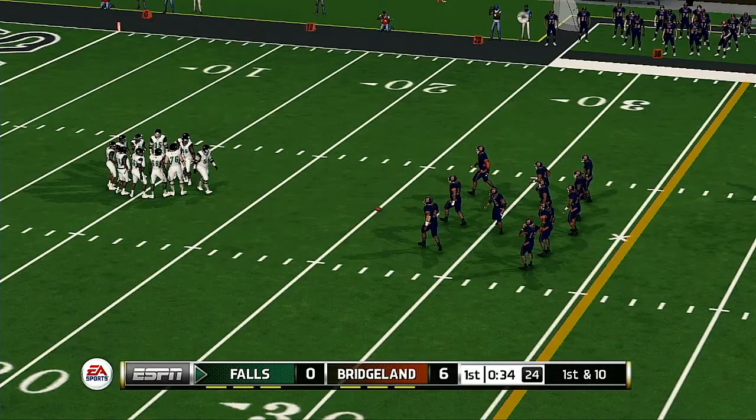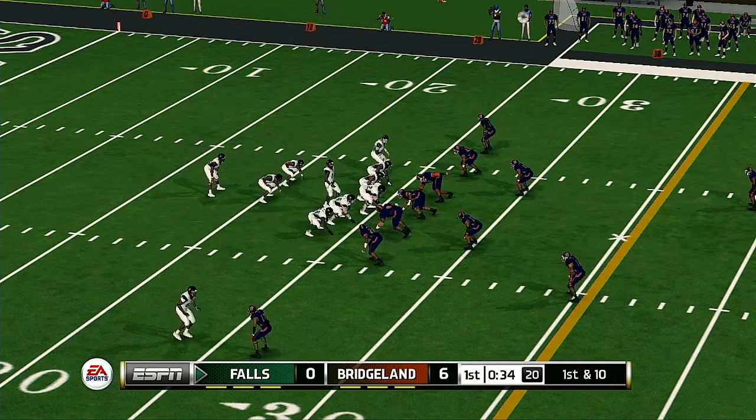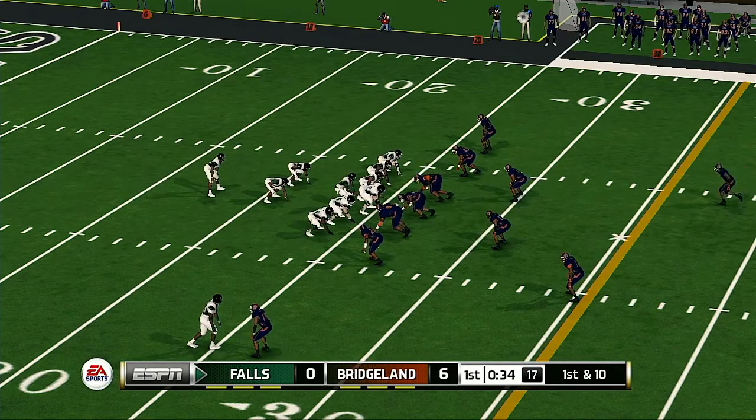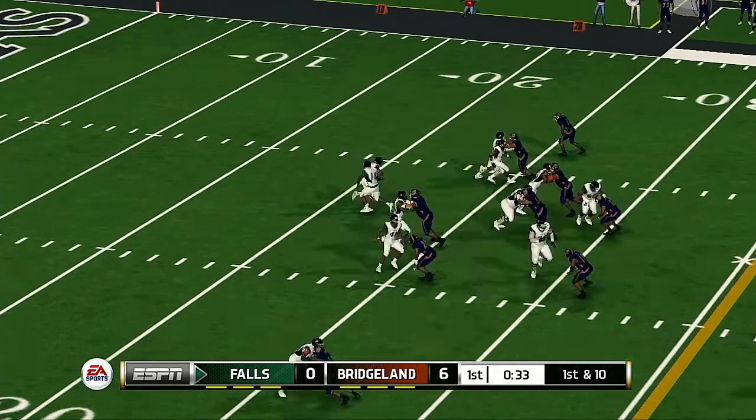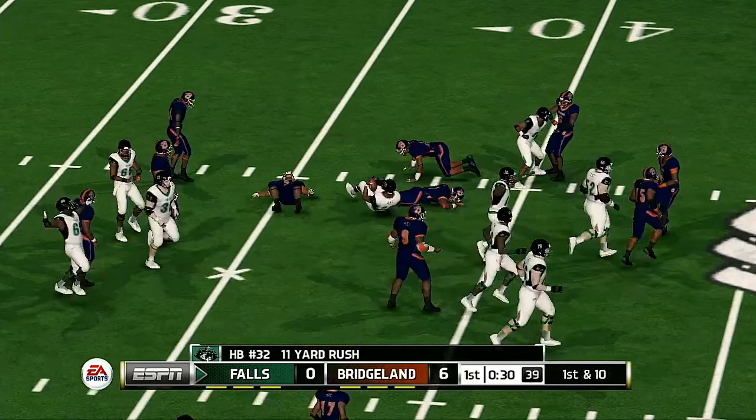You never like to have to play from behind, but a deficit this manageable shouldn't be in the front of their minds. They just need to go out there and play. Tackle made at the 36.